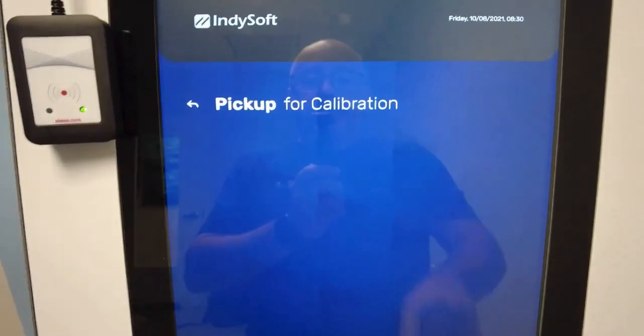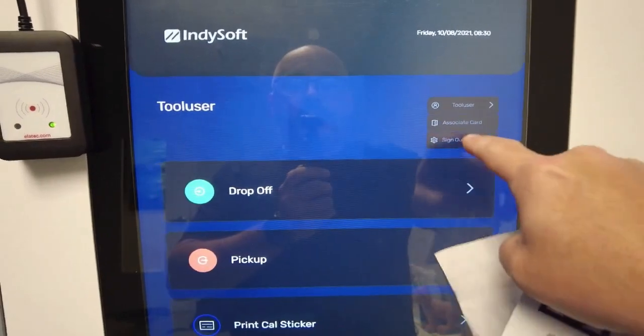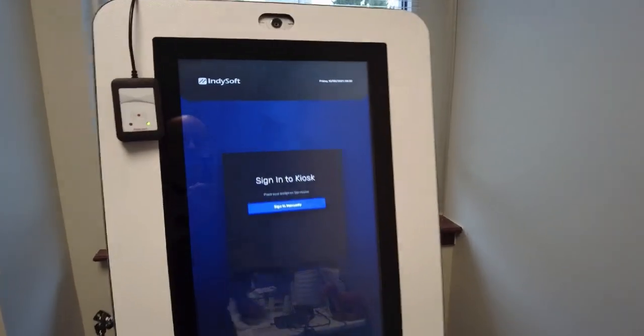So we're going to do that here. It recognizes what I scanned. Go ahead and close the door, and it'll ask me to continue. If there were other items to be picked up, they would show on this list, but because there are not, I can go ahead and sign out. So pretty straightforward. So the last thing we have is the lab administrator.